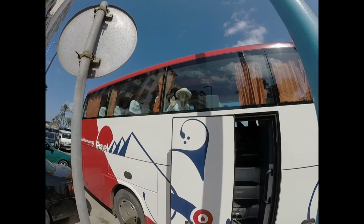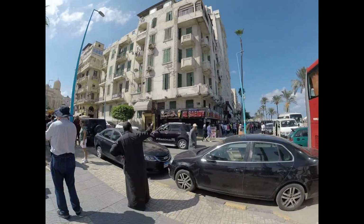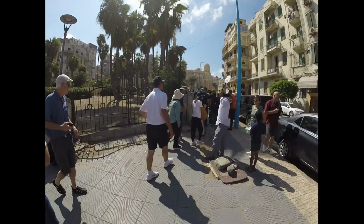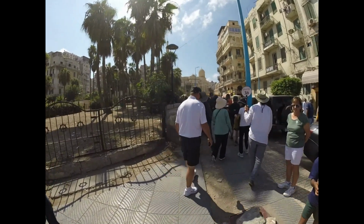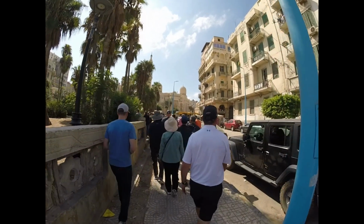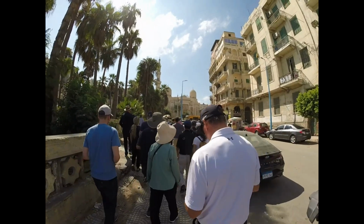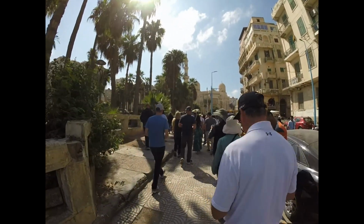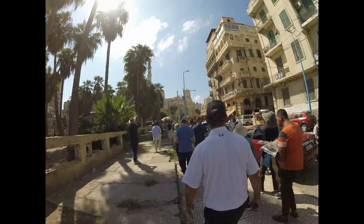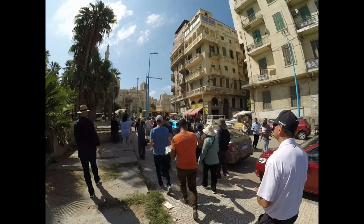There she is, folks, on the bus, smiling, happy. Yes, look at her. Doesn't know what it means. I've explained it to him. And it's hard to explain it to a 5-year-old.